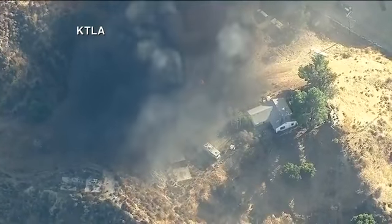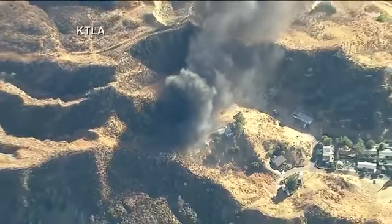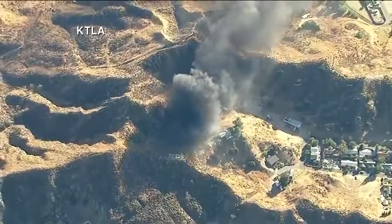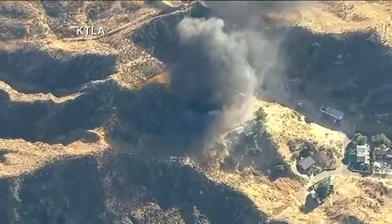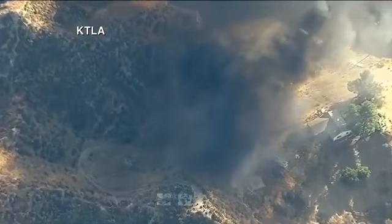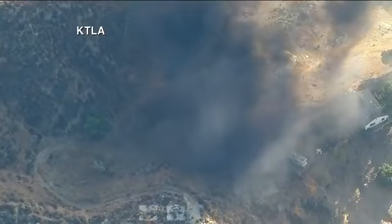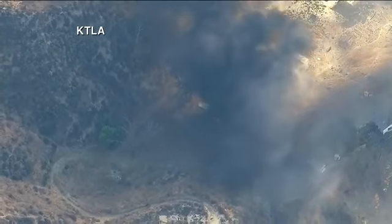So right now they're going to have to get ground resources in here to fight this. But that's why it was so black, because of the travel trailers that are burning down in that bowl. So we'll see if it spreads to the brush around there. Kind of looks like it has just a little bit, right up behind that one house. So, yeah, we just don't need another one. Just don't need another one today.